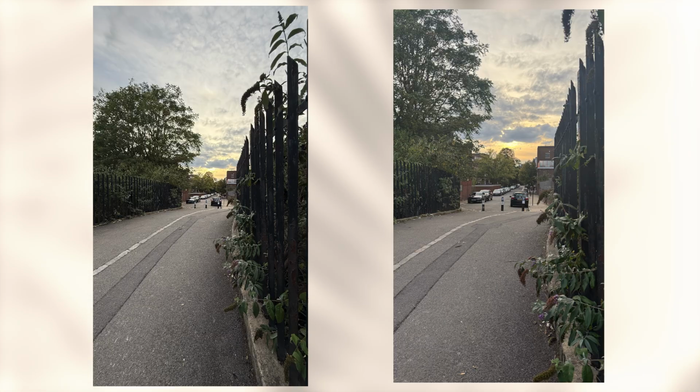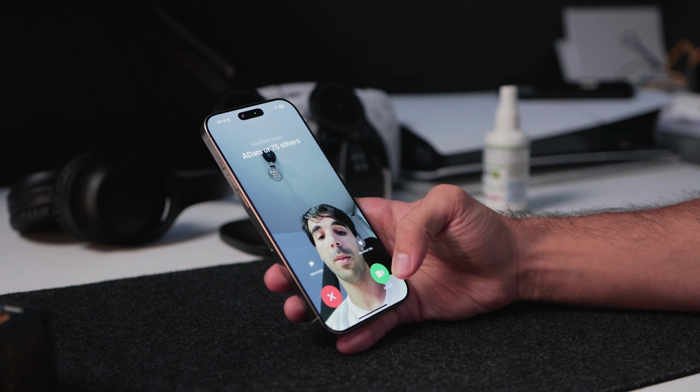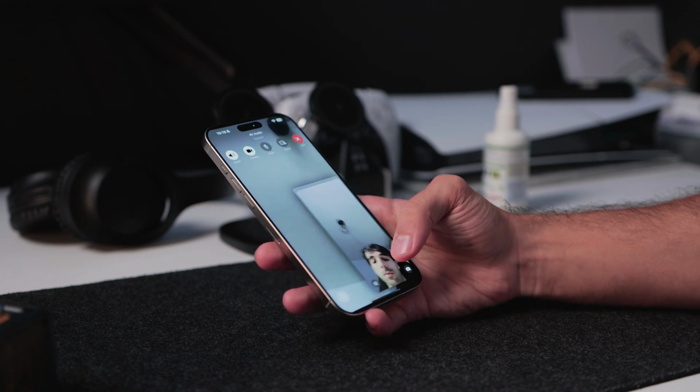The HDR improvements are also noticeable, handling high contrast scenes with ease. The front facing camera is also as sharp as ever for those FaceTime calls.